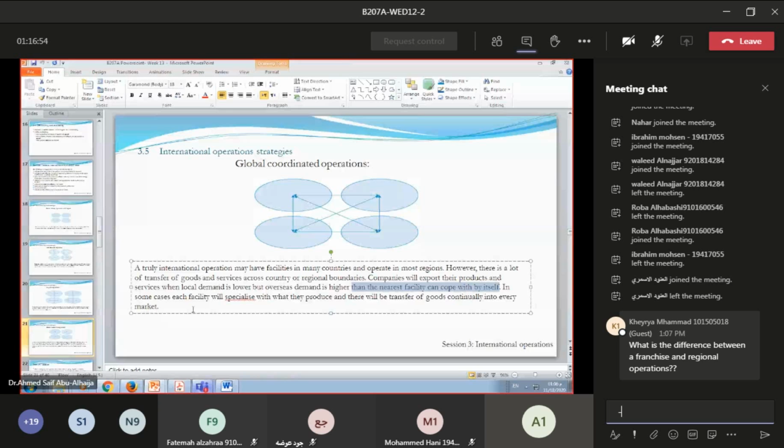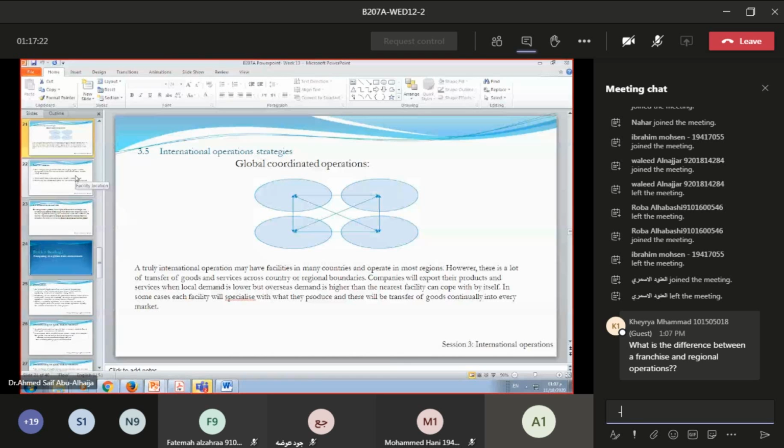Let's consider 130, for example. They said the facility location, where to have your facility or your factory. They said actually you have two important questions. First, which country would be the best to locate in to serve a particular region? For example, if you need to serve the GCC, which country is considered the best to have your factory in? Maybe generally the Saudi market, right? Why would we choose the Saudi market? Because it's the biggest market, right?